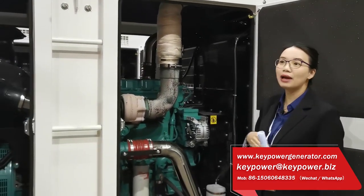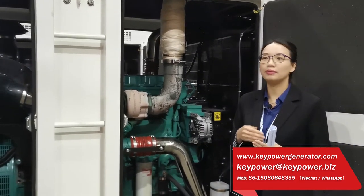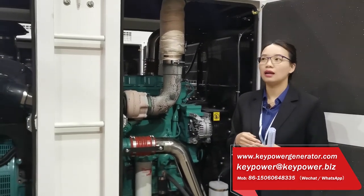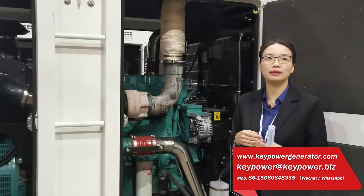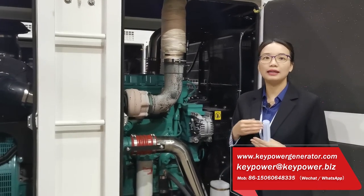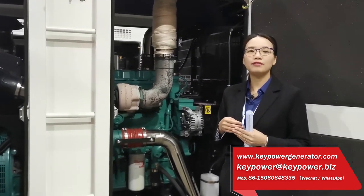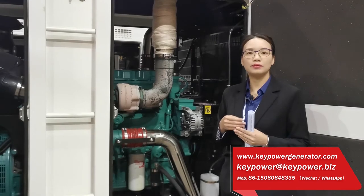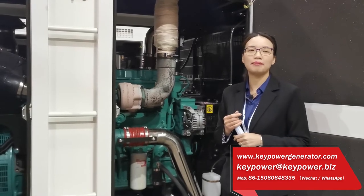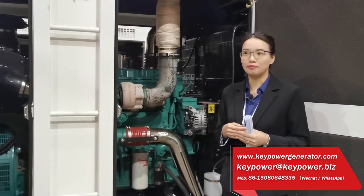In some areas with high temperature, such as Middle East countries, the environment temperature will reach 45 degrees. They need a better radiator, such as a 55 degree or even 60 degree radiator. We can customize the generator for customers in these countries.